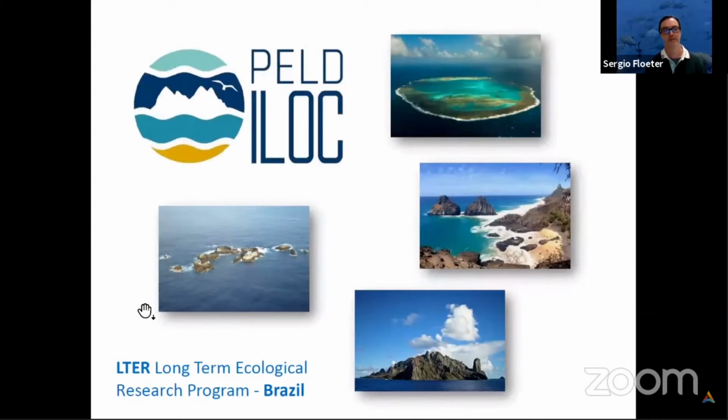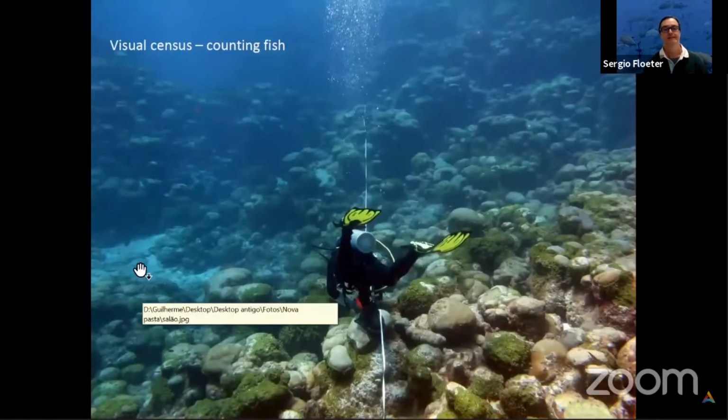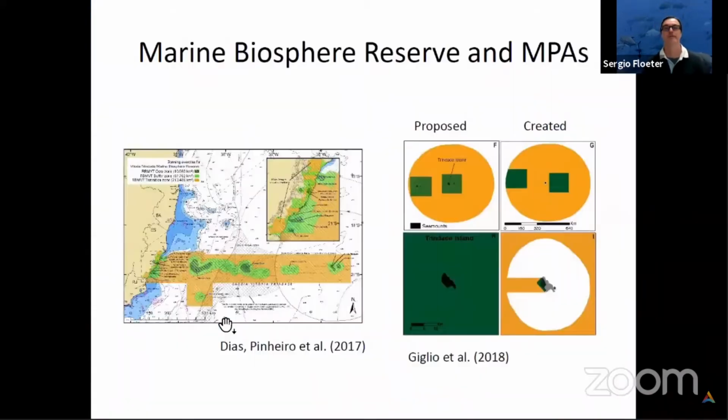Here in Brazil, we have a large-scale and long-term research program already, working with data sets and time series. We started 8-9 years ago. We are working with underwater visual censuses to get biomass and density of fishes. And we also work with managers to try to establish more MPAs on those islands here in Brazil.